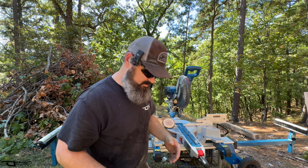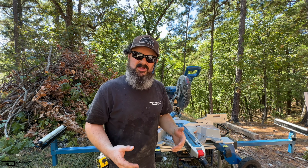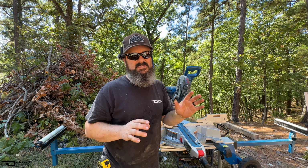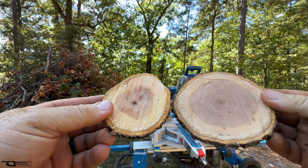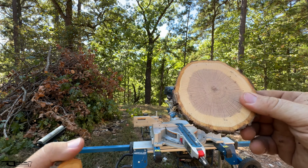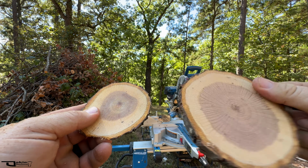I don't know about you, but oftentimes when you think about cutting wood, specifically logs, your immediate thing is to go to a chainsaw. Let me show you why I didn't go to a chainsaw besides the time savings. So these were cut earlier with the chainsaw. This one was cut with 3/8 low profile. This one was cut with nano here. All right, and let's take a look at the miter saw side.